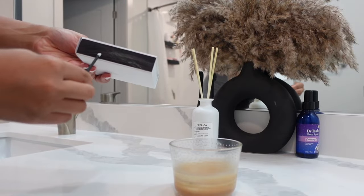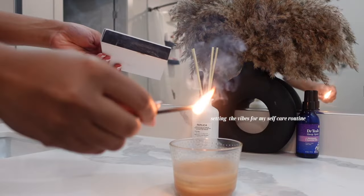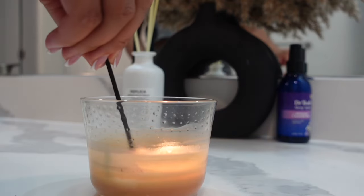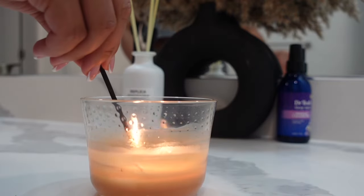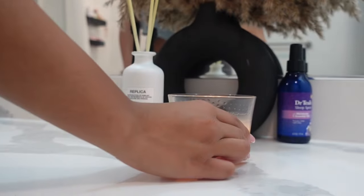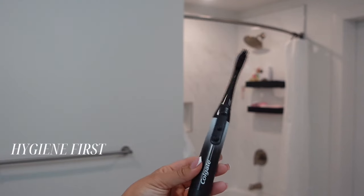Next, I'm gonna go ahead and set the tone for our morning. I like to set the vibes with a candle before I do any type of shower routine, and this is the way to do it. You can use any type of candle to set the vibes, but I definitely recommend setting a candle for sure, because it makes the mood a lot better.